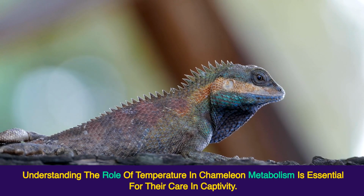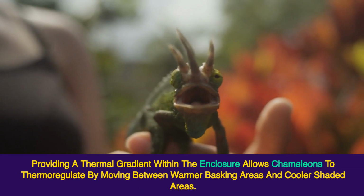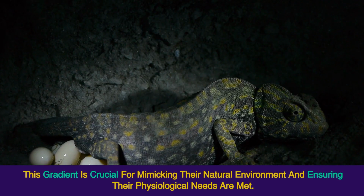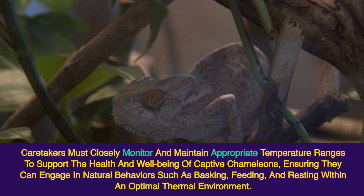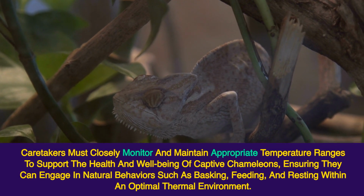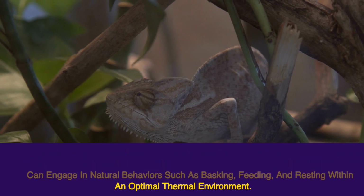Understanding the role of temperature in chameleon metabolism is essential for their care in captivity. Providing a thermal gradient within the enclosure allows chameleons to thermoregulate by moving between warmer basking areas and cooler shaded areas. This gradient is crucial for mimicking their natural environment and ensuring their physiological needs are met. Caretakers must closely monitor and maintain appropriate temperature ranges to support the health and well-being of captive chameleons, ensuring they can engage in natural behaviors such as basking, feeding, and resting within an optimal thermal environment.